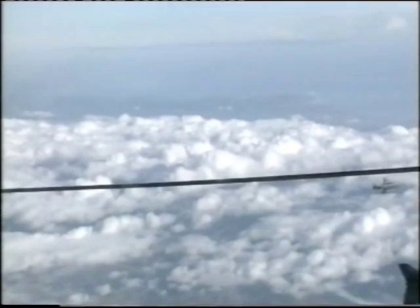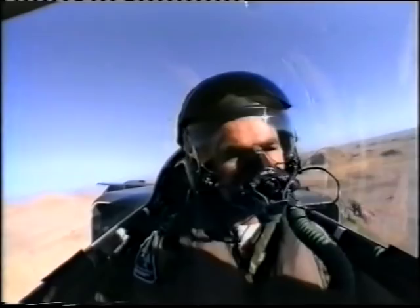With the final refueling completed, the Jaguars leave their tankers behind. The following 2 weeks are spent low flying over stunning Middle Eastern landscapes.